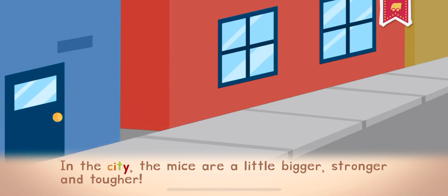In the city, the mice are a little bigger, stronger, and tougher.